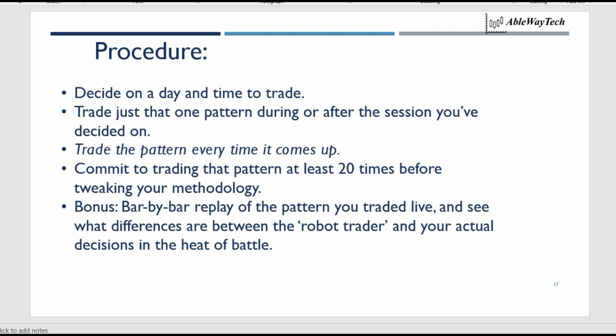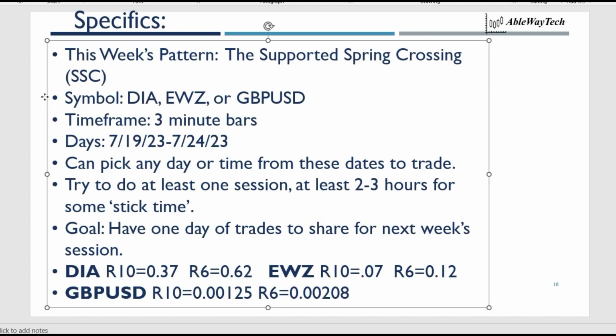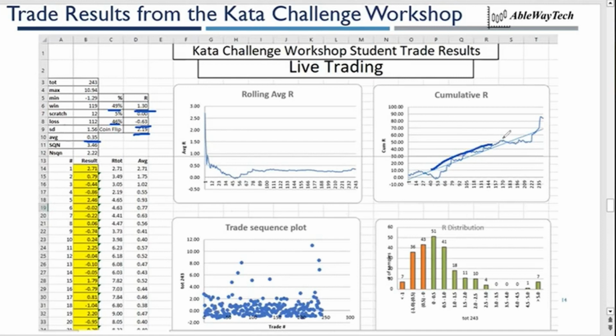We give you everything you need to start trading a working system, including what symbols to trade, time frames, specific patterns, exit strategies, as well as how to record, assess, and analyze your trade results in a professional, organized way.